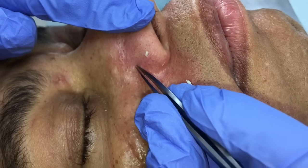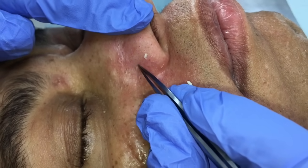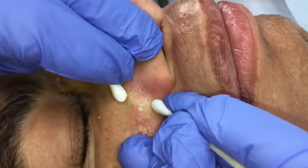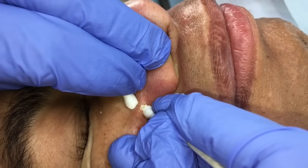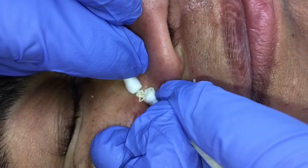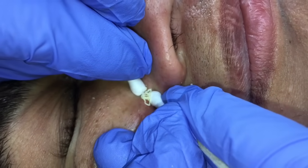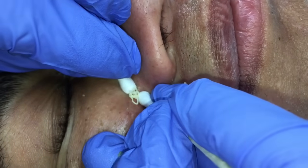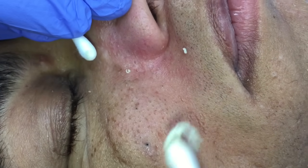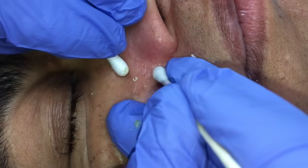And I'm just grabbing the little hair with a tweezer. Okay, I'm going to go through here and clean all this out. So that all comes out, okay? And you can see there's a lot of build up there.